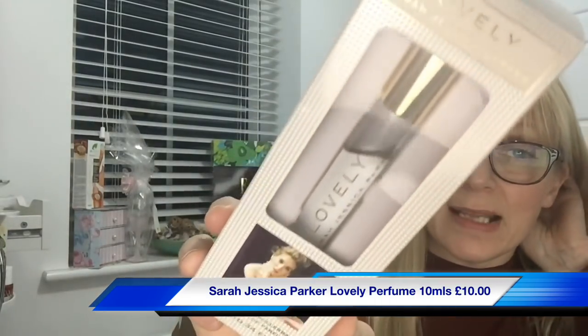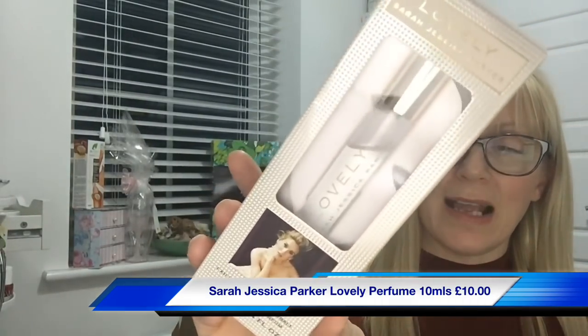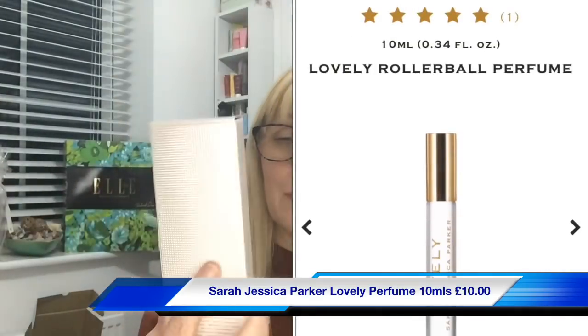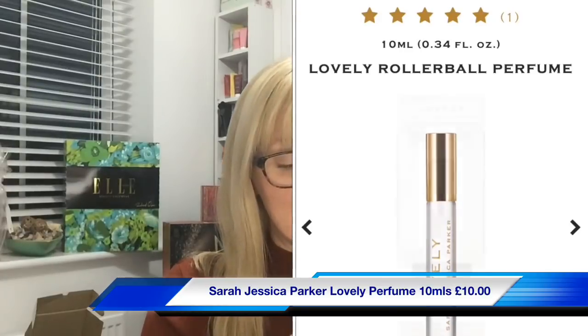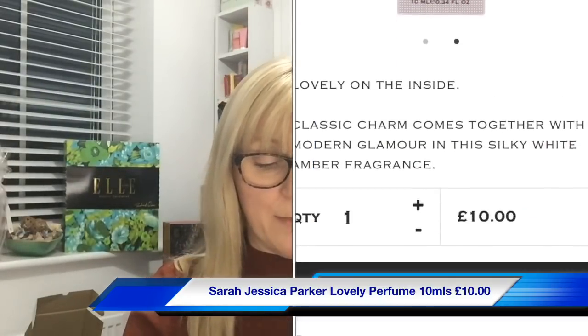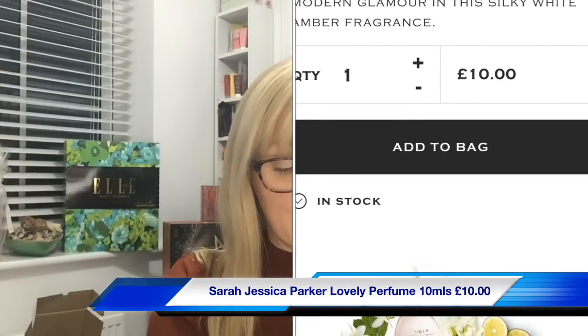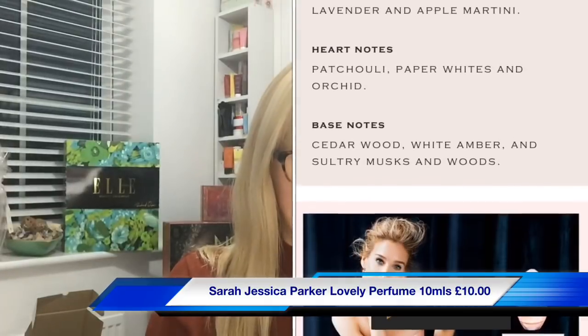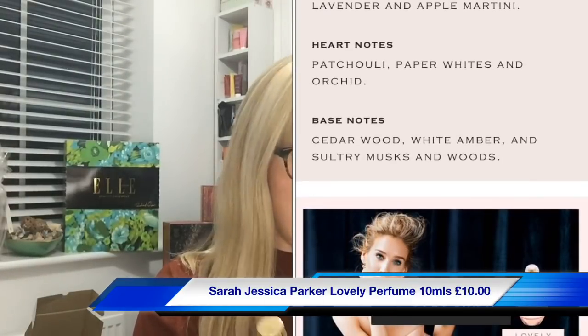Next item looks big. Oh yes, so this is some perfume. It is by Sarah Jessica Parker. It is lovely, and it is 10 mils. So that's a really nice little size to have in your handbag. I have had this before, and I did actually quite like the scent. Now that doesn't look full though, does it? It looks half full, so it'd be a nice little stocking filler, but I'm just going to keep it.